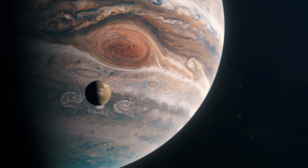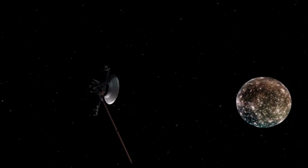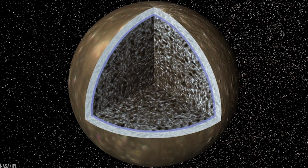Callisto, Jupiter's outermost Galilean moon, is the third largest moon in the solar system, just smaller than Mercury. It is the most heavily cratered body known, with its dark surface covered in craters. The deepest craters have exposed fresh ice beneath, scattering bright debris.